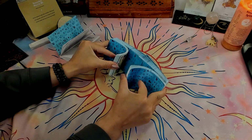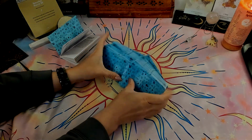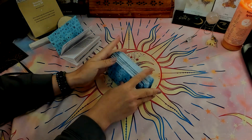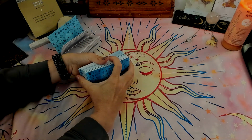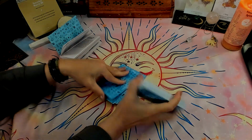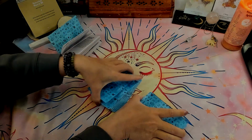It's not uncomfortable to shuffle, but it is like a new deck, so it will take a little bit of time to break in. I'm sure this will break in very quickly. This is not a super thick cardstock. It's really comfortable in the hands and it will shuffle well.